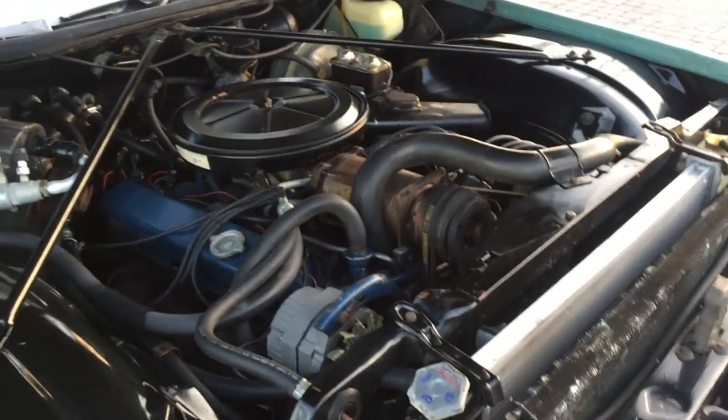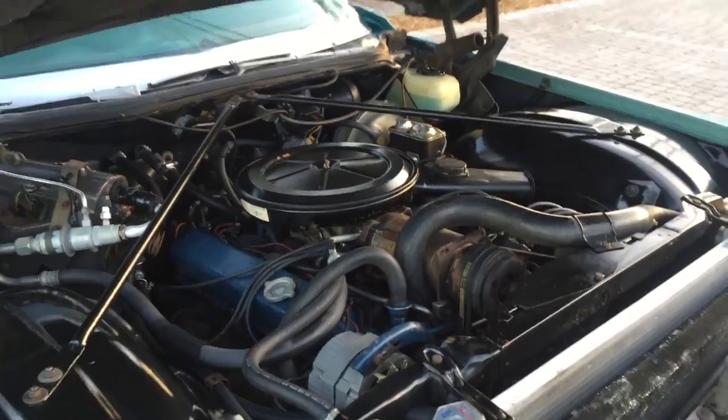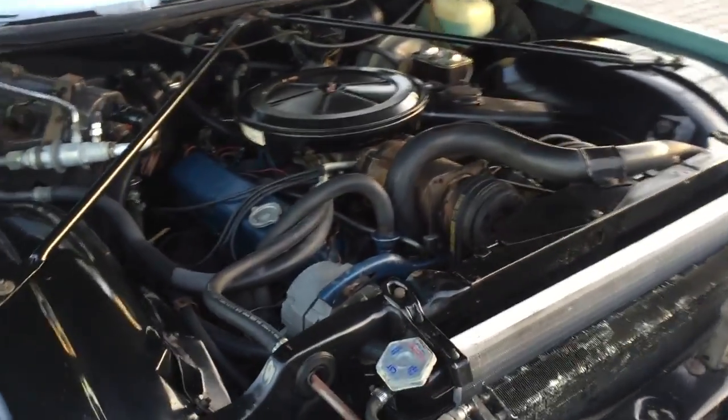Thanks, I appreciate that. See, it's one of these cars that just stops people and makes them talk to you, even if you hate it when people stop and talk to you.